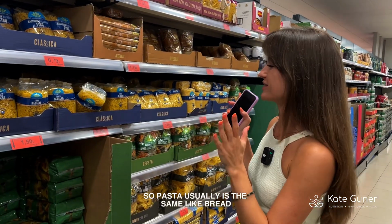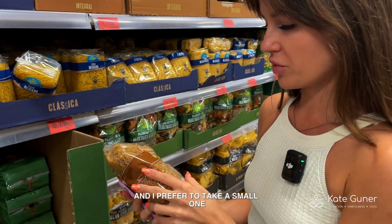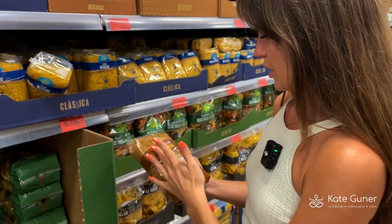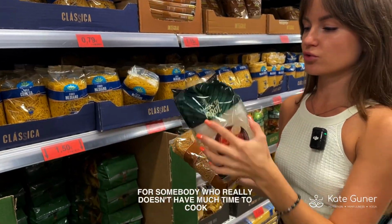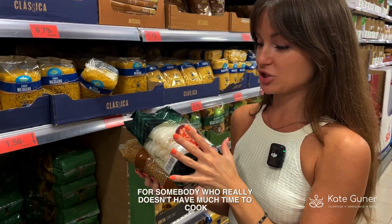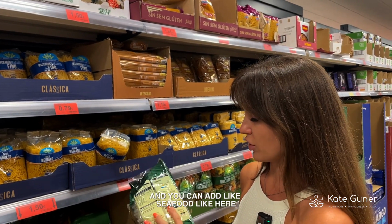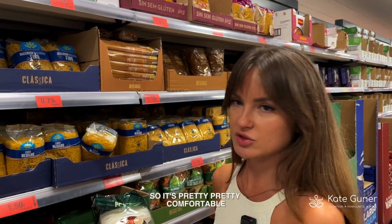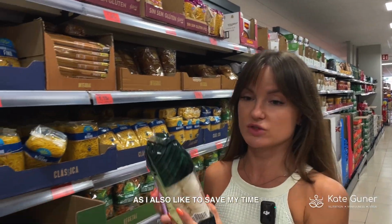So pasta usually is the same as bread. We're trying to find a whole grain, and I prefer to take a small one because it boils faster. Or as an option, there are noodles. Noodles are for somebody who really doesn't have much time to cook, and you basically just add hot water, and you can add seafood like here, so it's pretty comfortable. I'll take only noodles, as I also like to save my time.